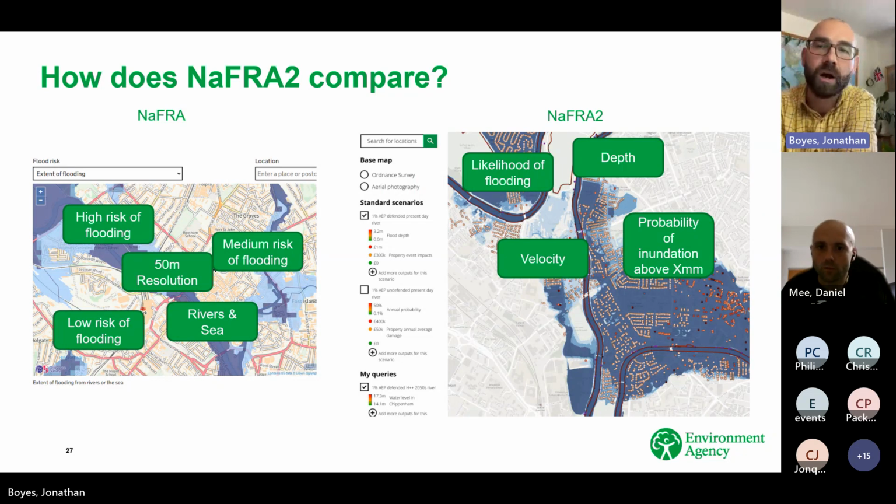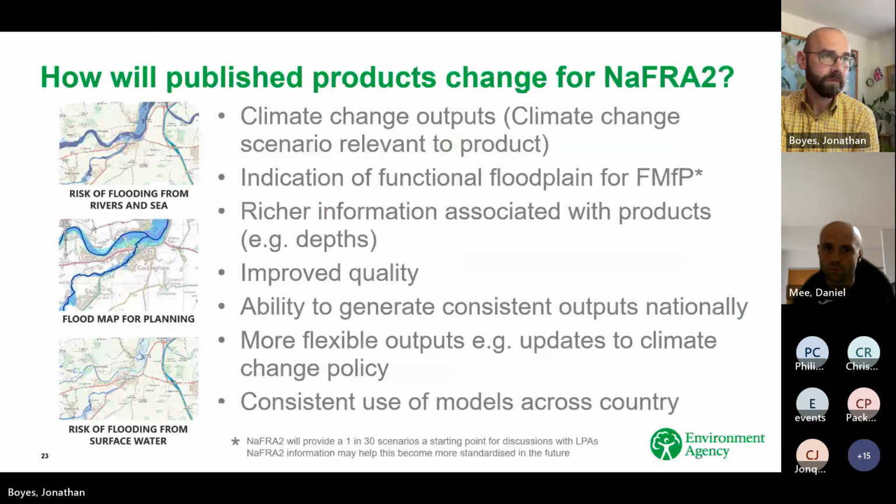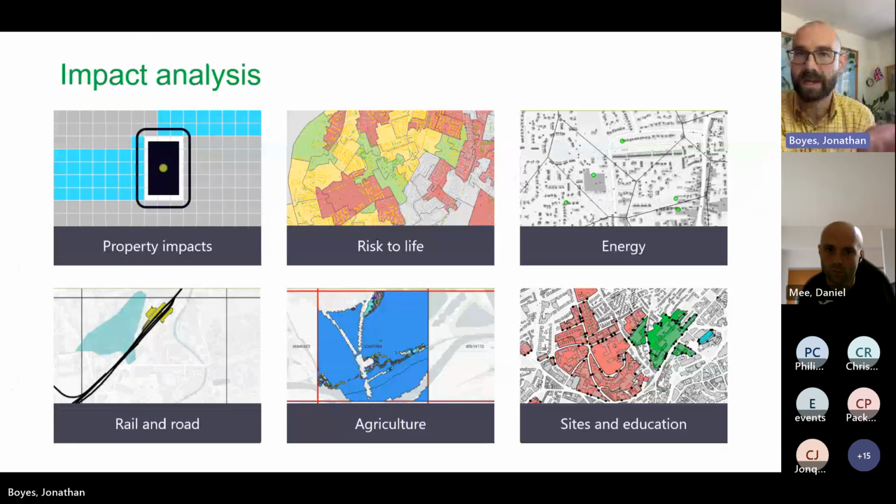So rather than just saying, oh, this is at high, medium or low risk, we can say, well, okay, let's look into the future on a medium emission scenario for the 2050s. Show me the areas of England that would be inundated to more than 300 mils. If you knew 300 mils was a cut-off for you at a given site, it would return those parcels of land, which is what it's doing with these kind of outputs.